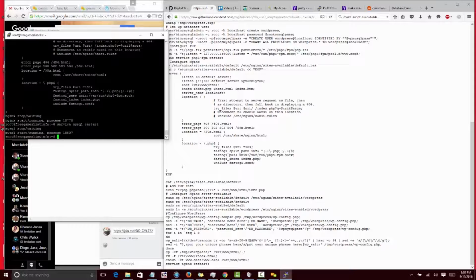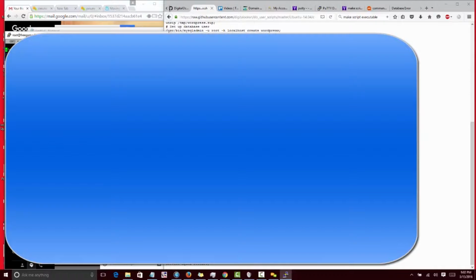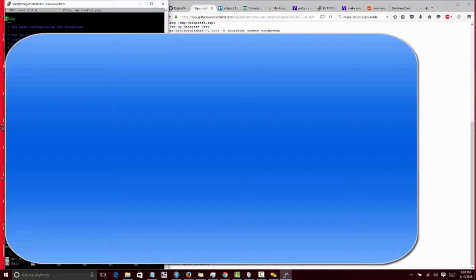Now I wouldn't expect you to know how to do this at this point. But basically I'm going to go into the WordPress install directory, look at the config file for WordPress, and see if I can figure out what's wrong. Let's see. We're going to go ahead and copy the credentials from here just to test them. Oops. Don't save that.